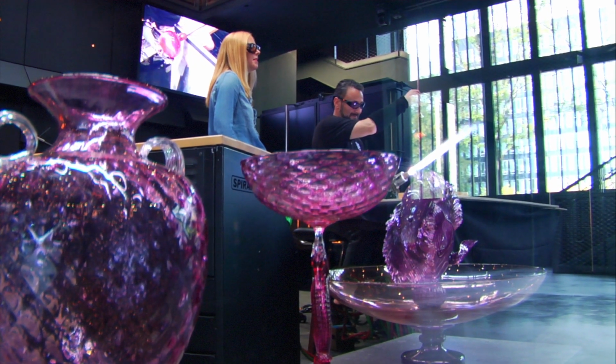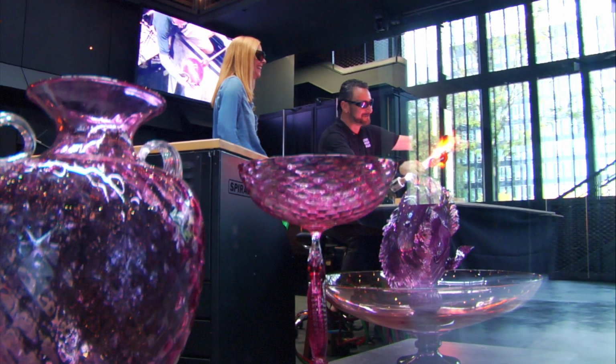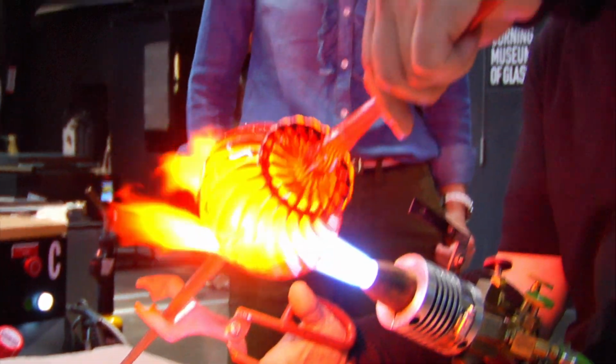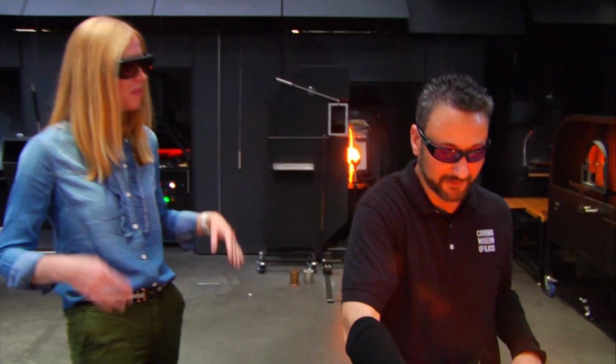Your Christmas tree must have some amazing ornaments. My family does pretty well with the glass gifts, I would have to say. Eric blows and turns and breaks and shapes what was once a rod into a candy bowl. Voila. So there we go.